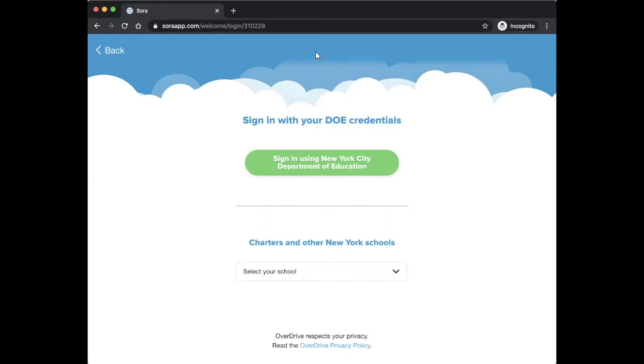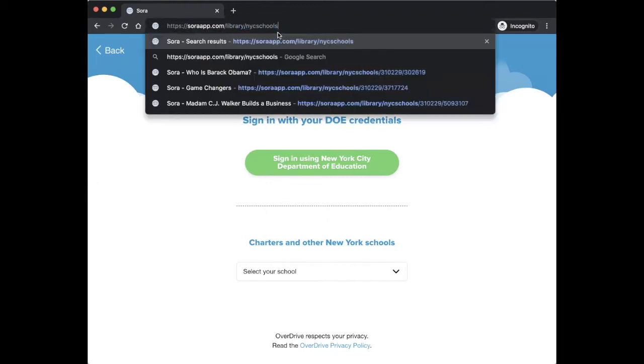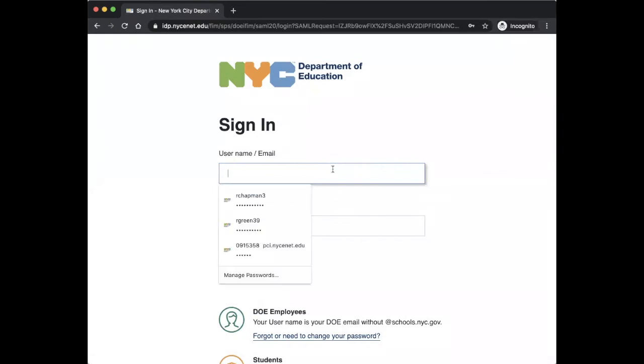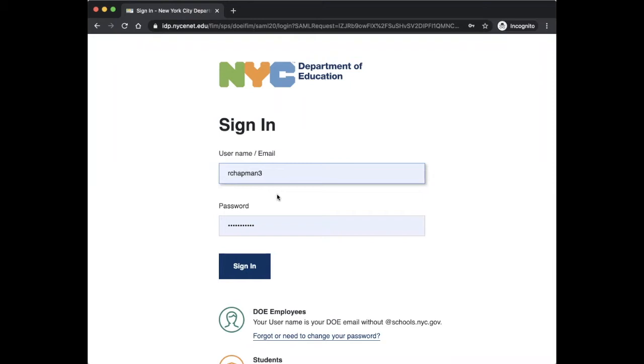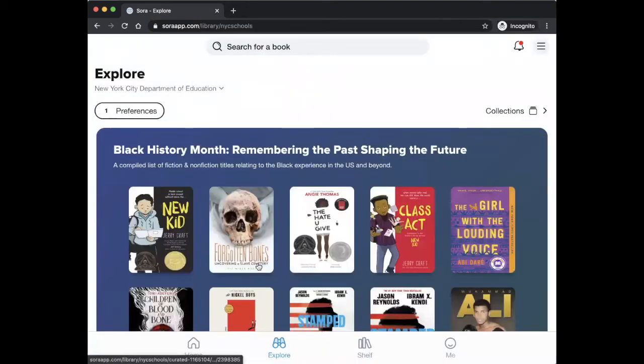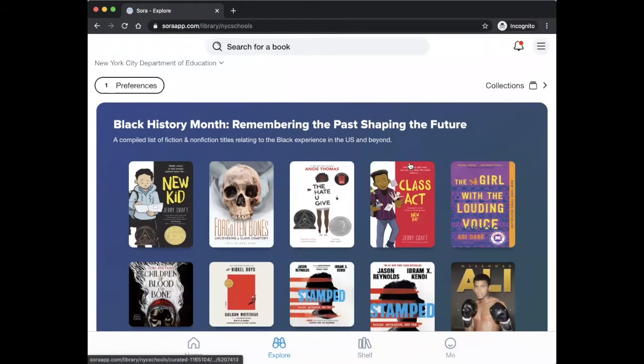First of all, when you navigate to Sora using the link that I provide or soraapp.com/library/NYC schools, you'll be prompted to sign in with your New York City Department of Education login. You can click here. I have my credentials saved, but if you don't, I'll put a link in the comments below to reset your name and password if you don't already know it. Once you log in, it should save your username and password. That's why I'm on an incognito window, because on my other browser, it's all saved.